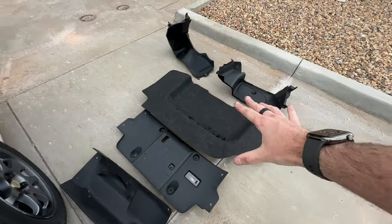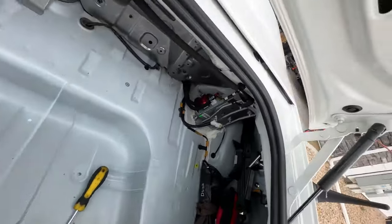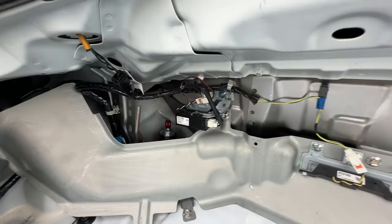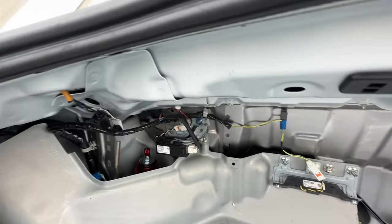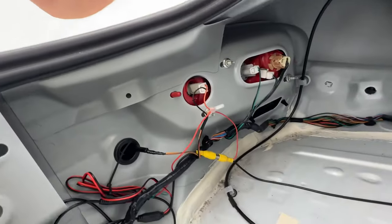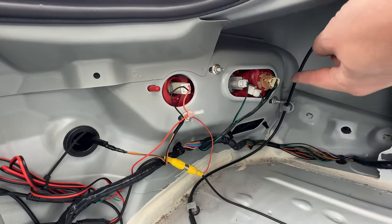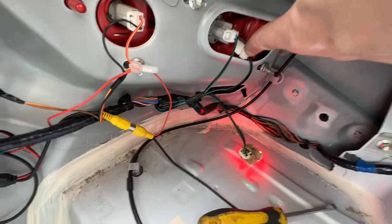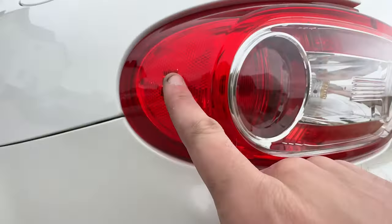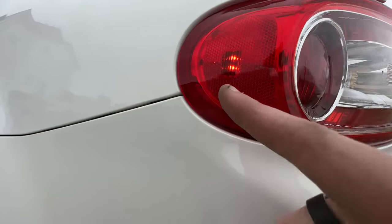There's all the trunk components laid out, and there's the trunk all empty. If you need to, and have aftermarket coilovers, that's how you can get to the adjustment knobs until I get the extensions. But yeah, now we have free reign to access all the lights: reverse light, turn signal, tail and brake light. This is the relay for the LED side markers, which are right in there, which actually do come LED from the factory as well, it looks like.